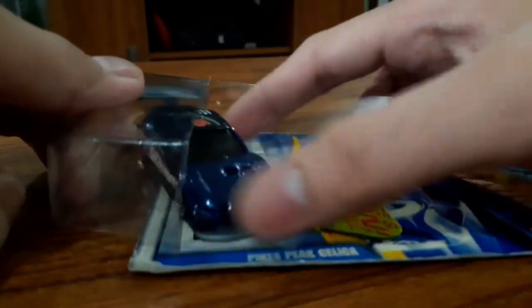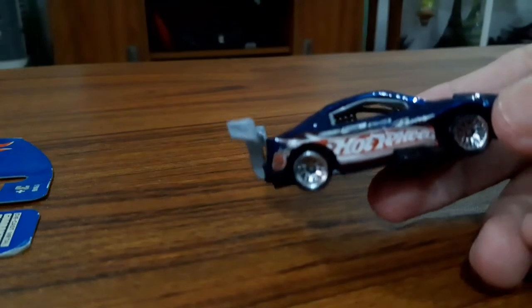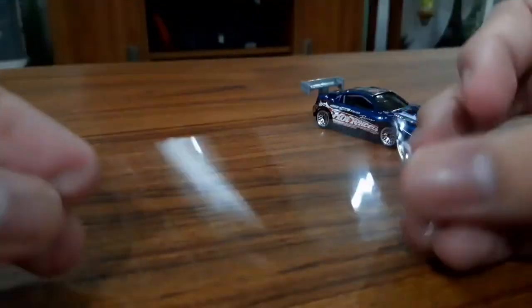Another anticipated high speed Celica. See, this is the low tab, and pretty much made it harder to just cut it. But here's the code. Here's the thing here. You peel the thing right here, and then there you go. You get the code, and then you go to the now defunct website and you can get it.